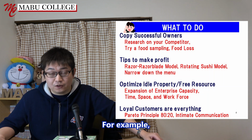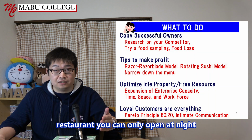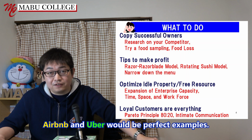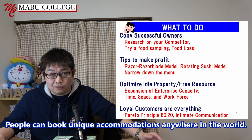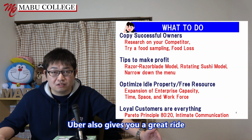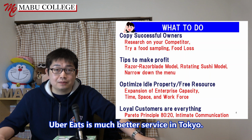You know what it is? For example, you open your night bar, tavern, karaoke bar, kabakura, or more like a restaurant you can only open at night. But you have to pay tenant fees for lunchtime as well. Airbnb and Uber would be perfect examples. They provide you with available space to share or stay, right? People can book unique accommodations anywhere in the world. They help you make sharing easy, enjoyable, and safe. Uber also gives you a great ride to go to all the places you want. In Japan, Uber is not really a popular business, but Uber Eats is a much better service in Tokyo.